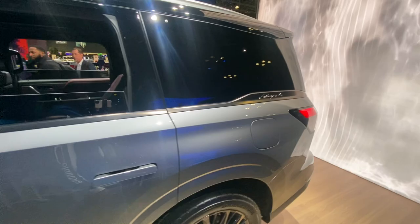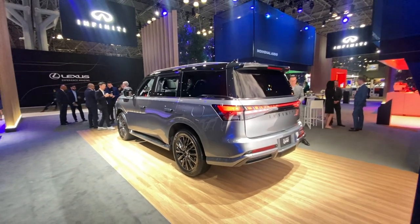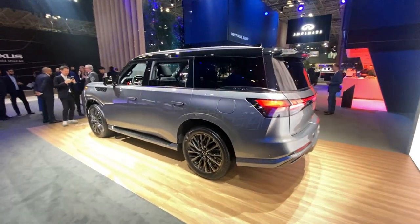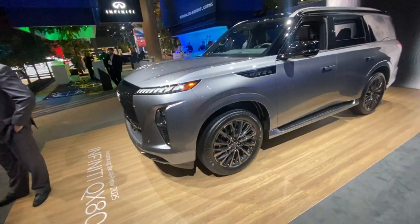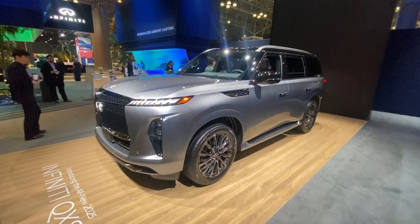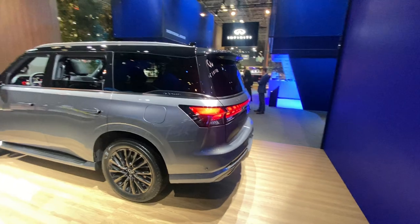But this is what I was most excited about coming here. I mean, that's just a beautiful, beautiful vehicle. Now, I'm not sure about the powertrain. I wonder if they're gonna keep that same V8 in there. I would assume so, but I haven't really done my research on it. This is my first time actually looking into it at all. Now, a twin turbo option would be very cool, especially in a V8, but time will tell.